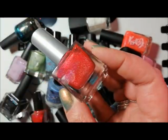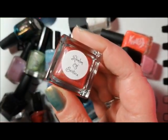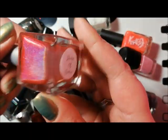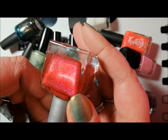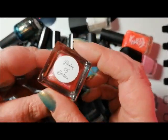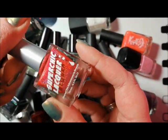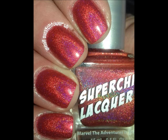This is my only Super Chic Lacquer. I did have another one which was a kind of orangey red that I passed on, and this one I think I either swapped it or somebody sent this to me. I can't remember, but this is the very pretty bright red holographic. I believe it's a one coater as well, so this is Realm of Erotica from Super Chic Lacquer. Definitely keeping this one.